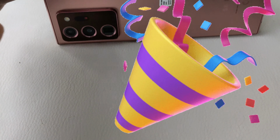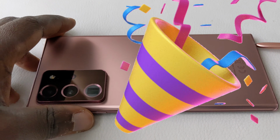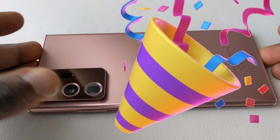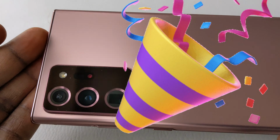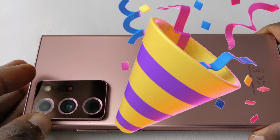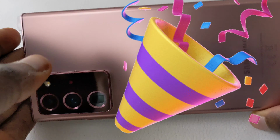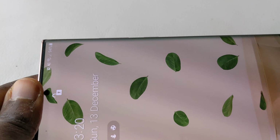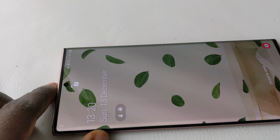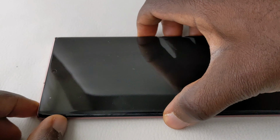So a whole lot of unique functions. I have here the Mystic Bronze version, and it has a matte finish, so you hardly could see any fingerprints on the back of it, and it's so beautiful. And a huge camera bump housing the 108 megapixels main camera and 12 megapixels each for the remaining other cameras. It's really an awesome piece of phone, a phone that does zoom to the extent of 50 times. And so, if something is really far, it can bring it right into focus.